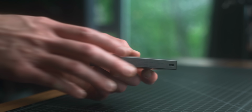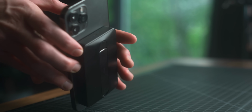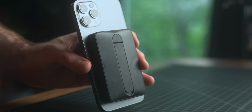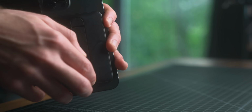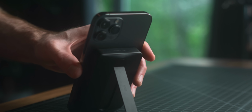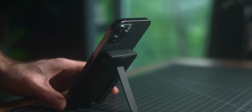First up, we have the ESR Halo Lock Kickstand MagSafe Power Bank charger. That's definitely a mouthful. I've used the ESR Halo Lock charger for quite some time and have talked about it a few more times, but they recently came out with a new option that actually includes a MagSafe power bank, the actual kickstand that you're used to on the Kickstand charger, as well as a way to use it for pass-through, just regular plugged-in charging. So this is kind of 3 travel items all in one.